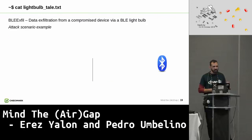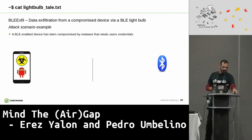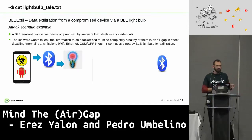So this is the attack scenario. Let's imagine that this device has been compromised by malware, and the malware steals user credentials. The malware wants to leak this information, but the attacker wants to do it in a stealthy way, or cannot use other resources like the Wi-Fi or Ethernet card or GSM, for whatever reason the attacker chooses. He wants to use a more stealthy way. Also, Bluetooth Low Energy doesn't have a very long range, and light, when it's shined on a room, can be picked up from a longer distance.